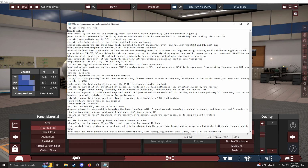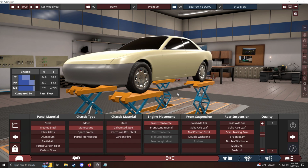And front suspension is still MacPherson strut. I still can't find anything on double wishbones, because double wishbones are expensive to make compared to MacPherson struts. They do basically the same job but cheaper.